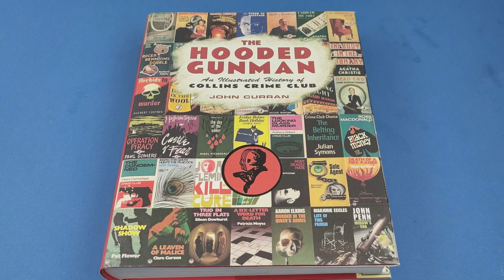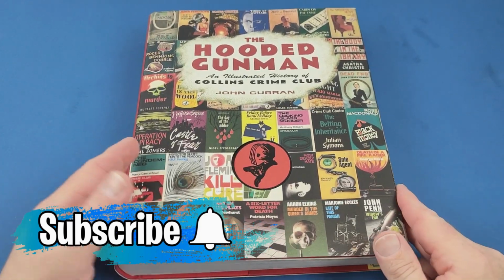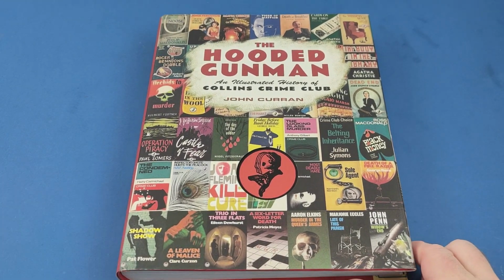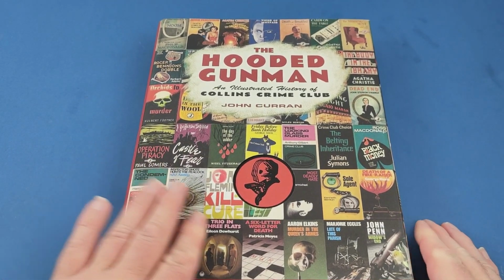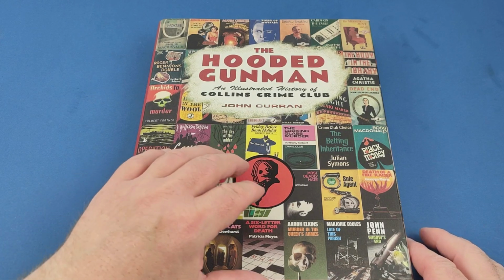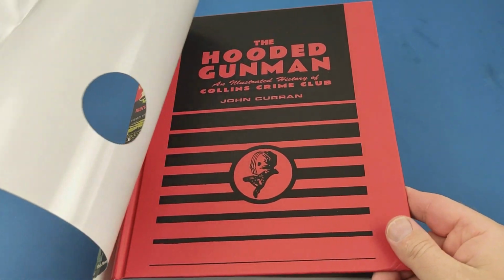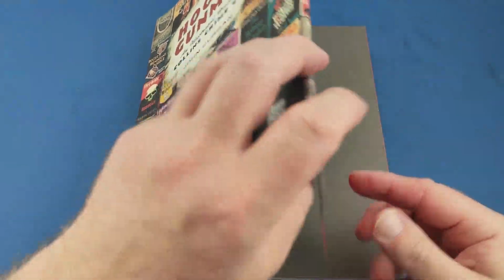Right then, so The Hooded Gunman. What a tome this is. You can feel the weight of it. It's a real coffee table book, this, and one for the real crime connoisseur. So, a close look at the front cover here. Well, as you can see, it's made up of this montage of classic crime jackets, and the actual front jacket is die cut, because underneath you can see the actual iconic gunman, the Hooded Gunman there.